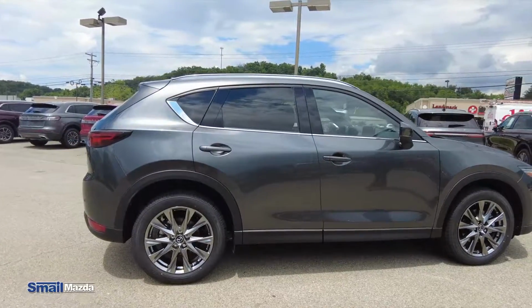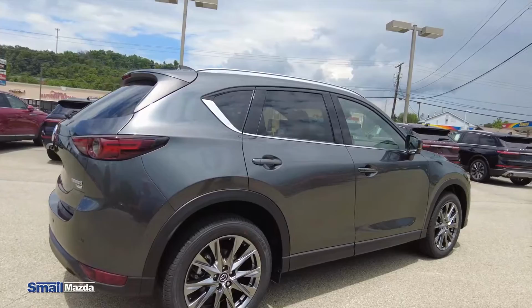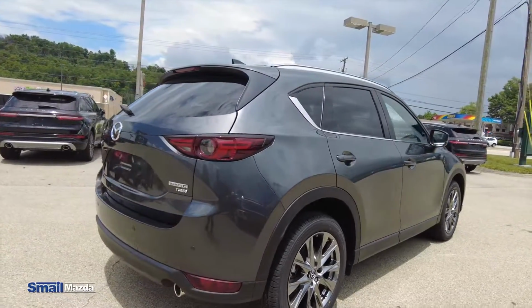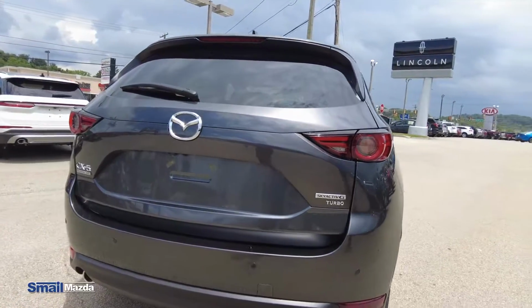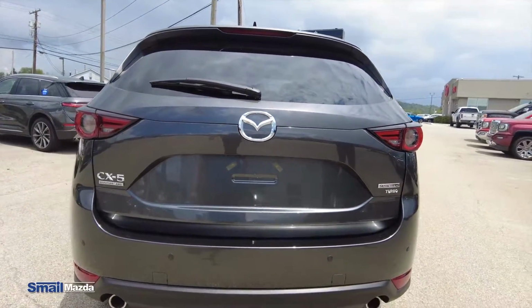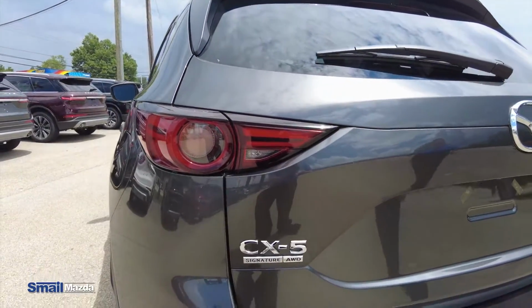We have the auto power mirrors that fold in and out as you lock or unlock the car. We have the LED tail lamps. These are reminiscent of the Ferrari series. They're just absolutely gorgeous, and they're meant to mirror the front lamps on this car. And we have the repeat of the Mazda badge with the power liftgate.